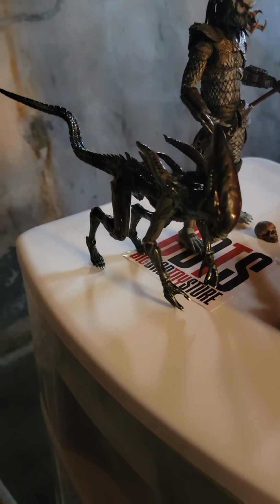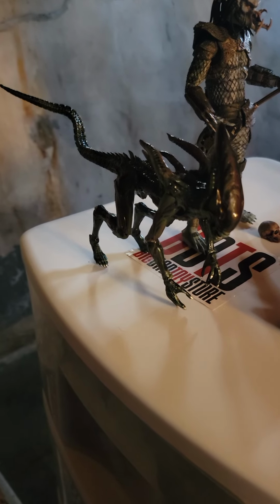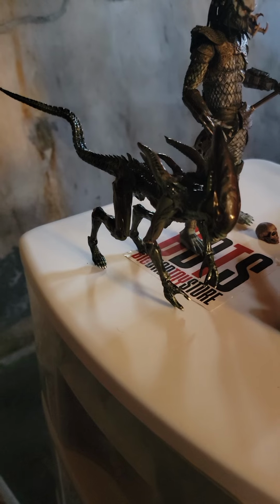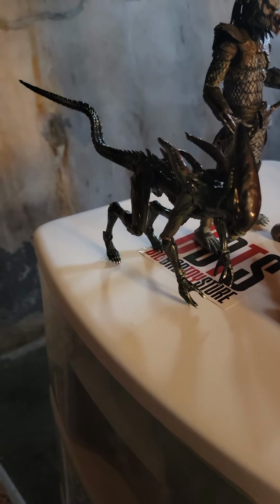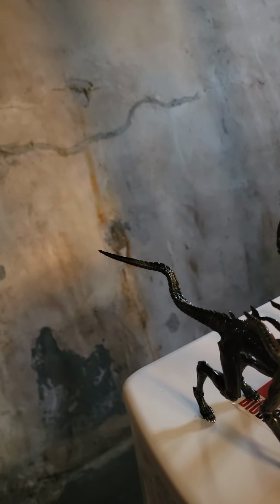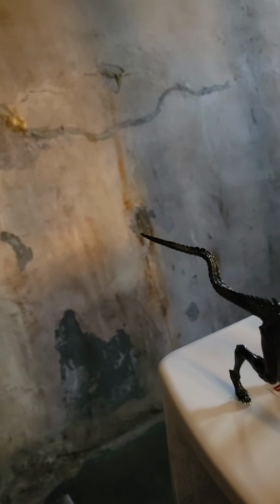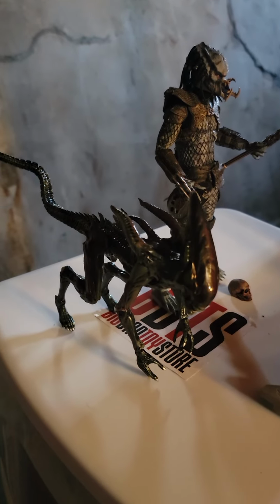Definitely with Alien, because Aliens all had issues standing, and they would always knock over my figures and make them do shelf dives and break off little bits and pieces. As you can see, my floor is concrete. Some figures do hold up just fine if they take shelf dives on the concrete. Other figures, they shatter. So, you know, it is what it is.